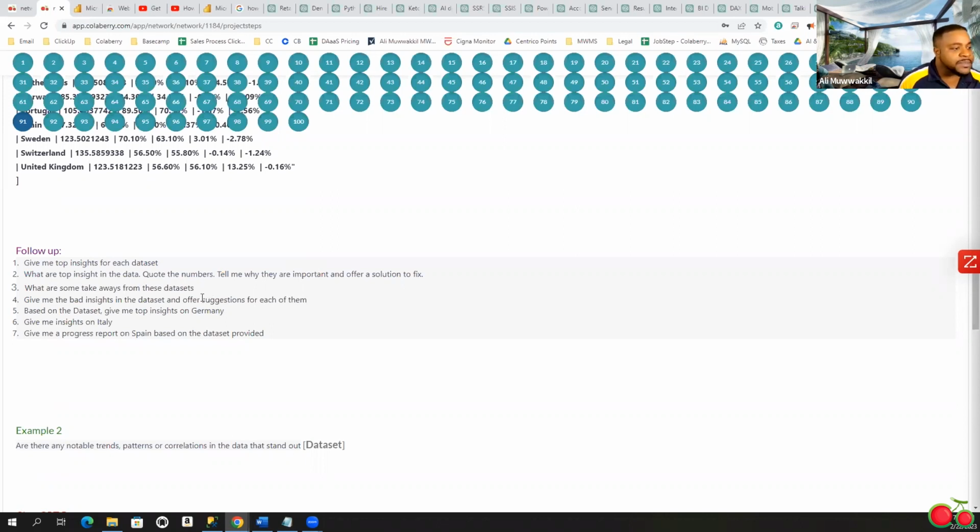What are some takeaways from the data set? Give me the bad insights in the data and offer suggestions for each of them. Based on the data set, give me top insights on Germany. So you can ask for particular entities within the data set. Give me insights on Italy. Give me a progress report on Spain based on the data set provided. So I want to go ahead and run this one.